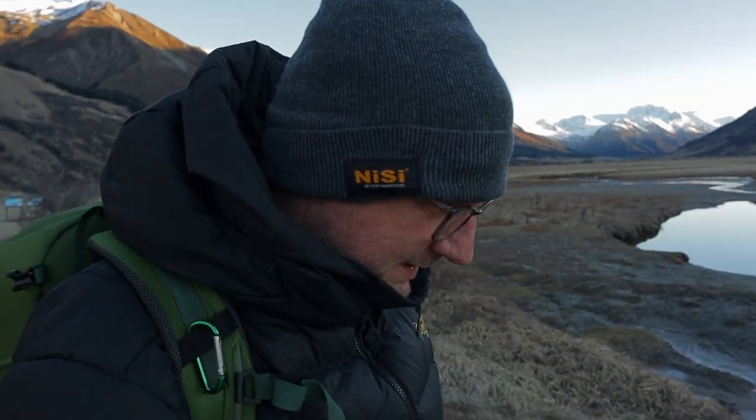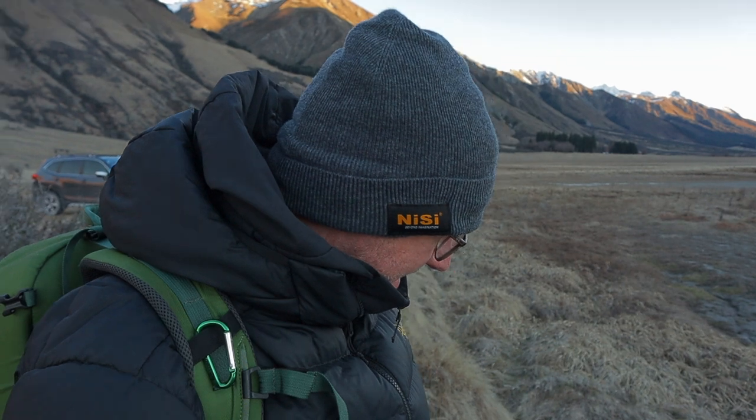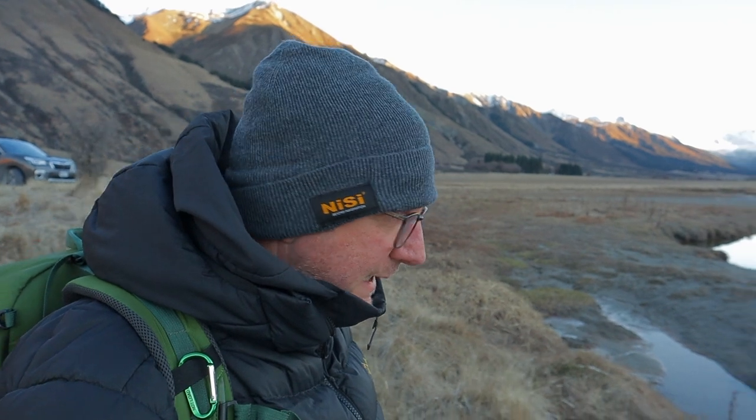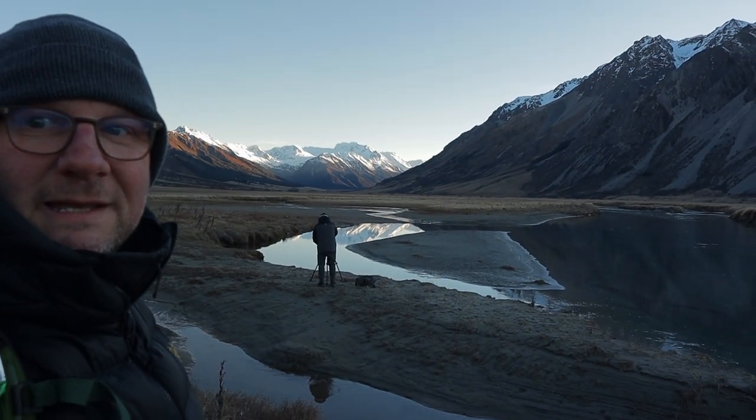Well, we've just come a little bit further up the valley this morning. We found another spot here that we're about to shoot. Just got to climb down here, so bear with me. I'll just spin you around so you can see what we've got. Martin behind me there.